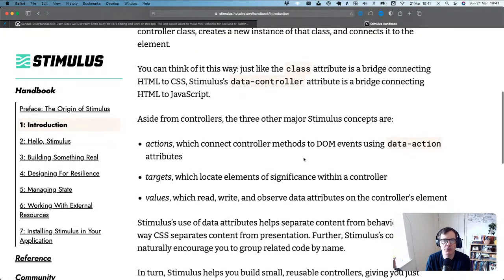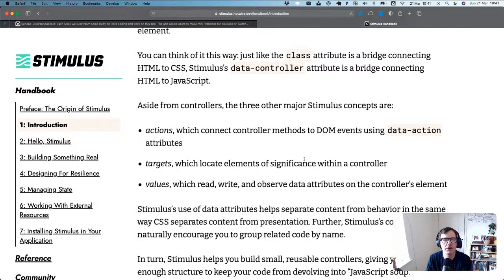Aside from controllers, the three other major Stimulus concepts are actions, which connect controller methods to DOM events using data-action attributes. So that is presumably click and hover, blur, all of that kind of stuff. Targets, which locate elements of significance within a controller, and values, which read, write, and observe data attributes on the controller's element. Okay.